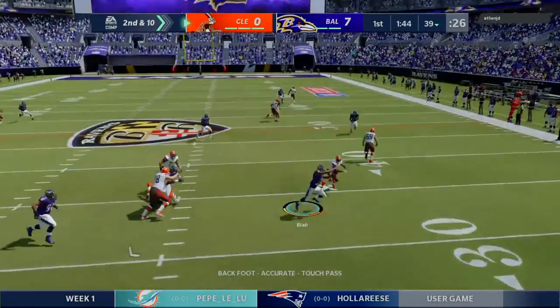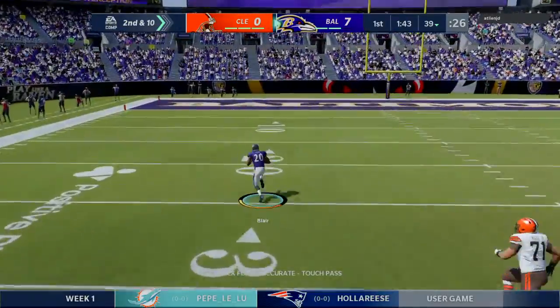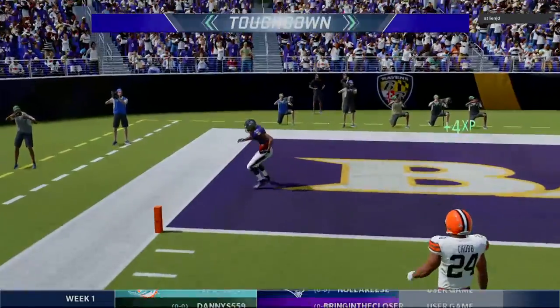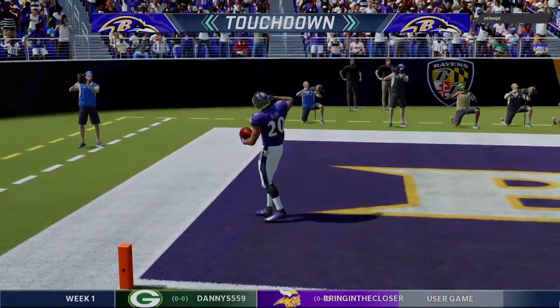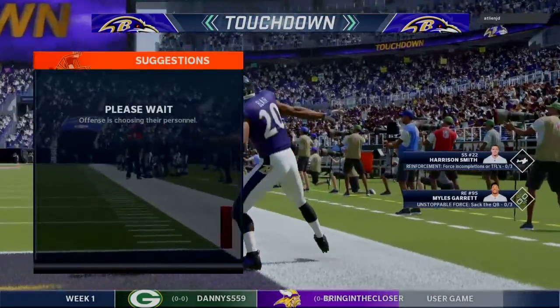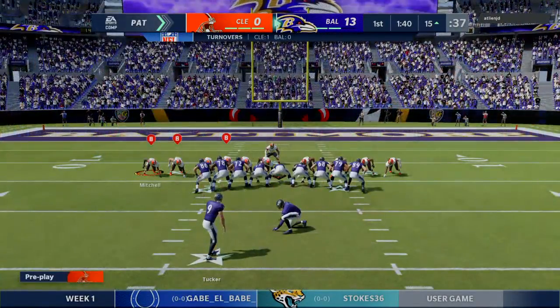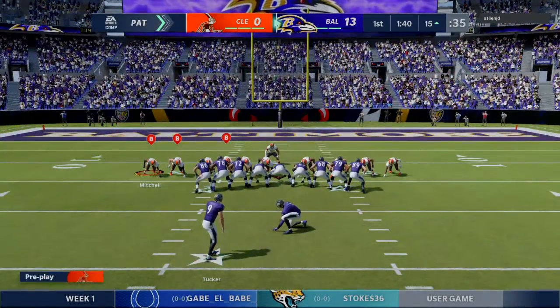Mayfield looks to throw. Trying to set up the screen, and it's intercepted. Picked off at about the 31. And he will score. Touchdown, Baltimore. Touchdown, Ravens. We thought this defense would be opportunistic, and they were. Here, you're already up. Now you got a 2-touchdown lead.